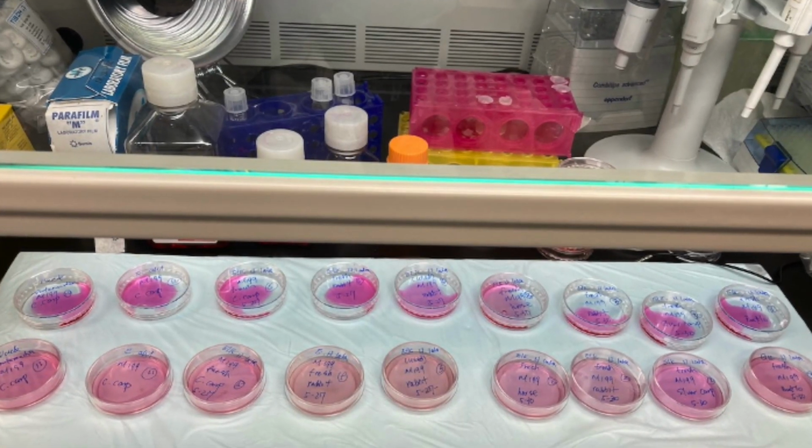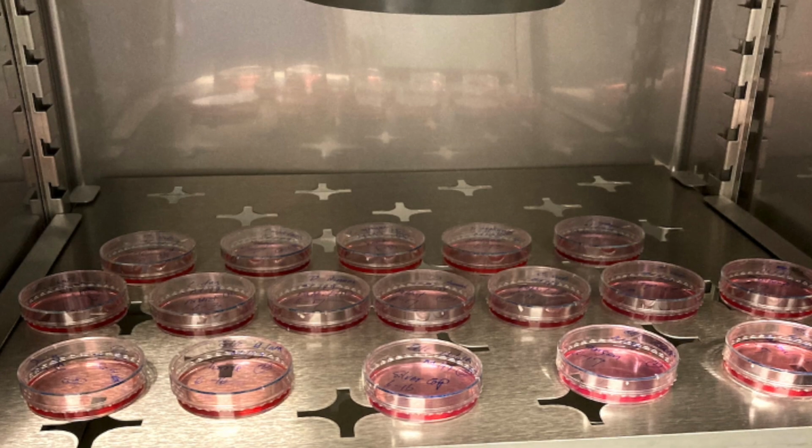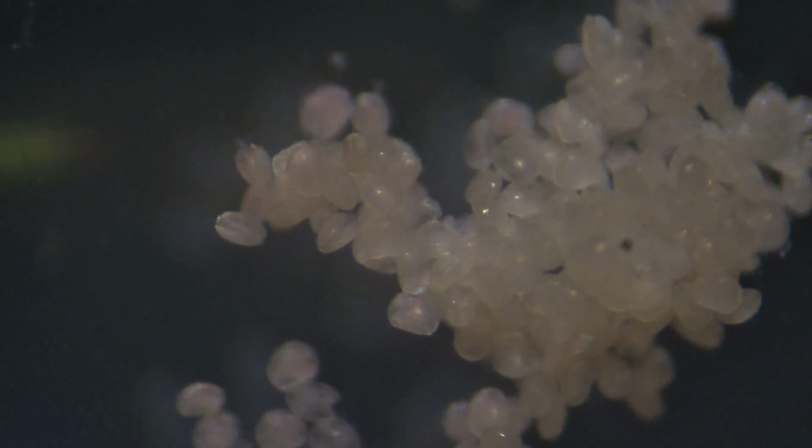So that was this year, and I had tried over 9 species that I worked with using the in vitro culture, and had success, and we produce more juvenile mussels through the in vitro culture.